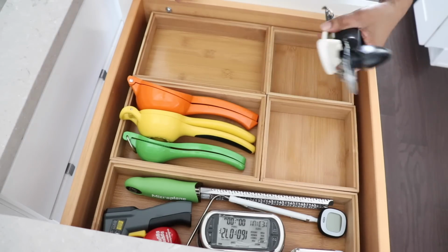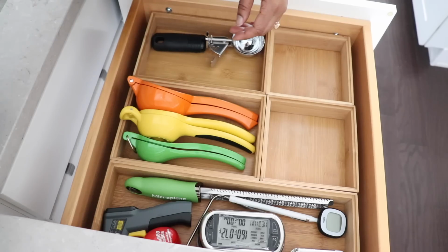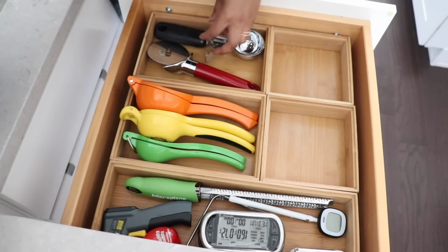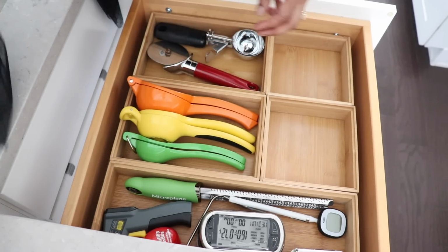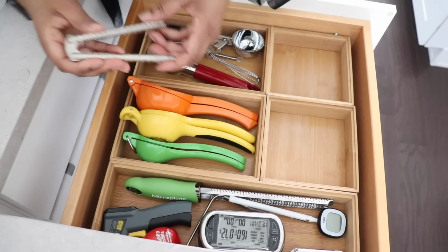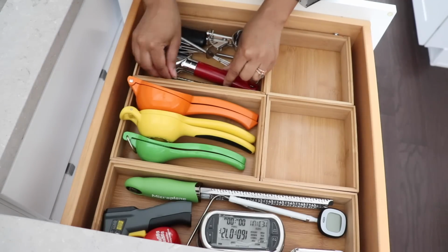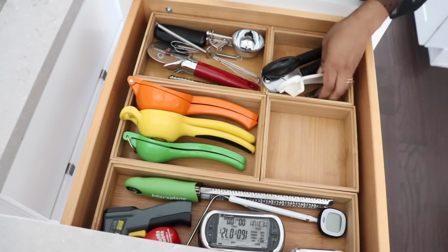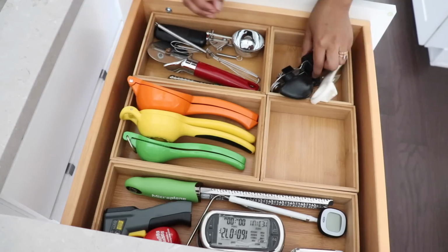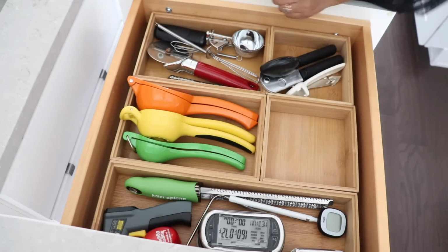Let's put these guys. Scoopers. This guy. These guys. I want to put a rubber band on this because it's super annoying. There, we've shut him up with the rubber band. Well, he doesn't fit perfectly there, does he? It's kind of annoying. What are we gonna do?